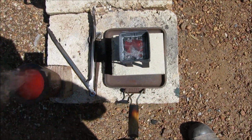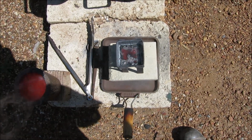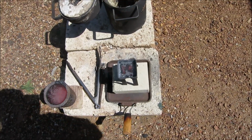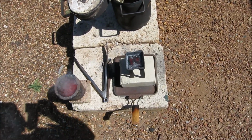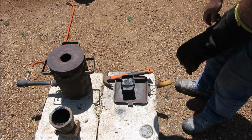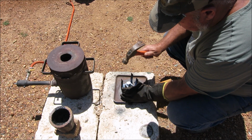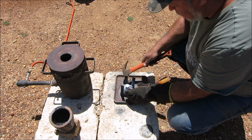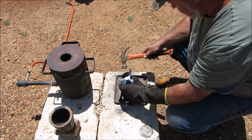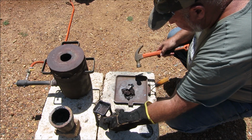Okay guys, the pour is complete. I'm just going to wait now for the slag to cool down, and then I can knock it out, crush it and pan it. Okay guys, the mould has cooled down. Now we'll just knock it out. Knock out all the slag. There it is, all out.